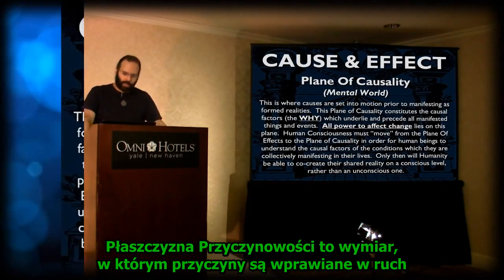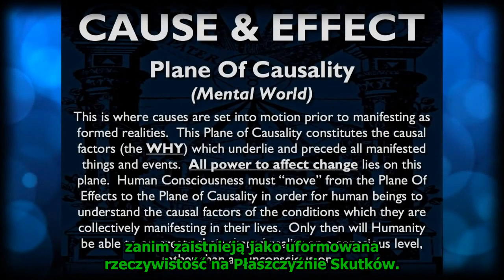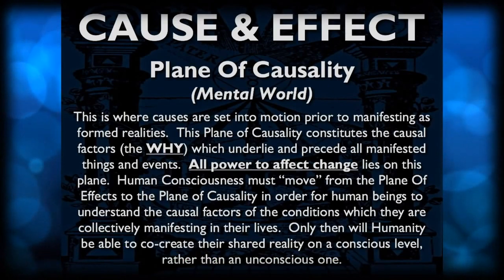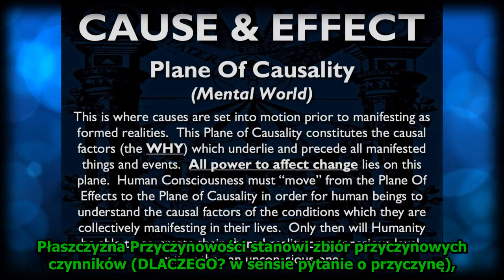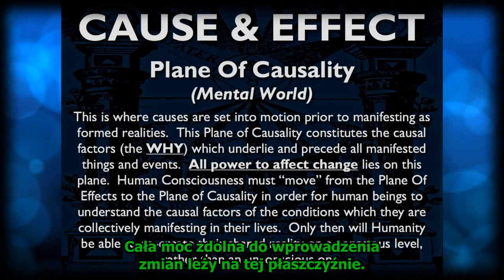The plane of causality is where causes are set into motion prior to those causes manifesting as formed realities in the plane of effects. This plane of causality constitutes the causal factors, the why, which underlies and precedes all manifested things and events. All power to effect change lies on this plane of reality.